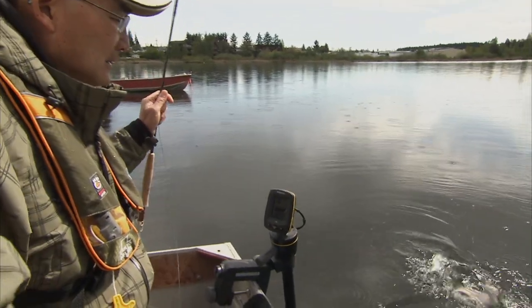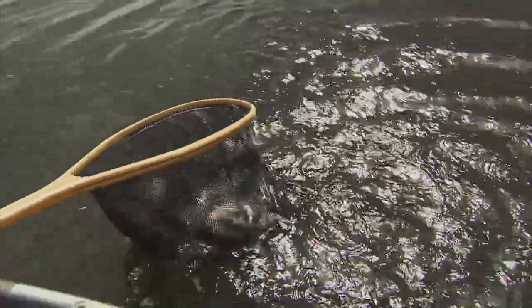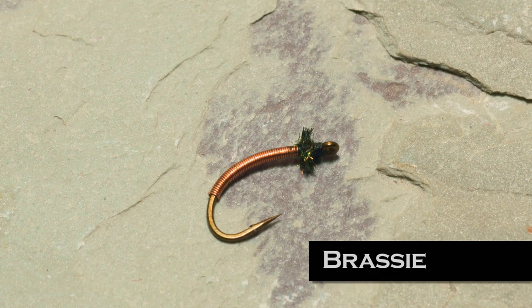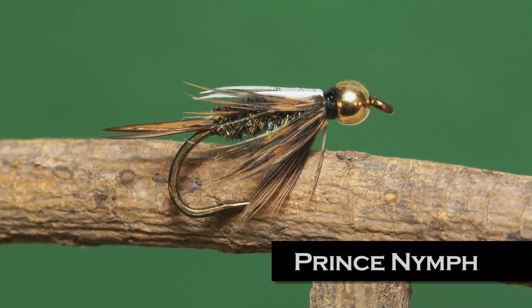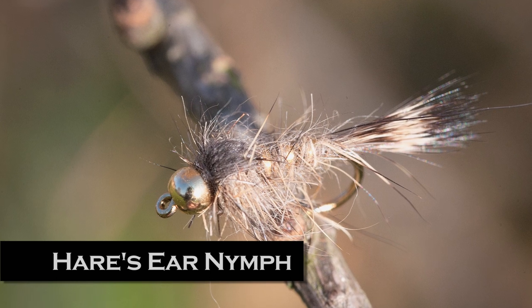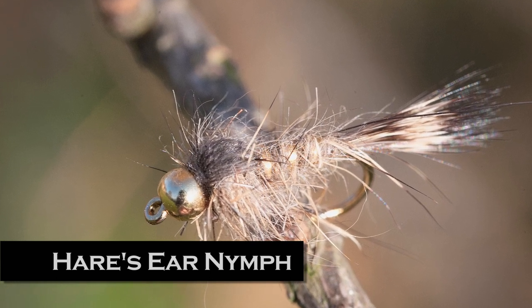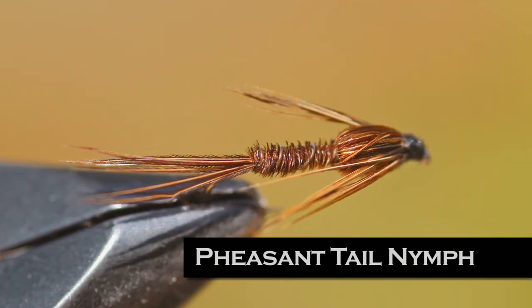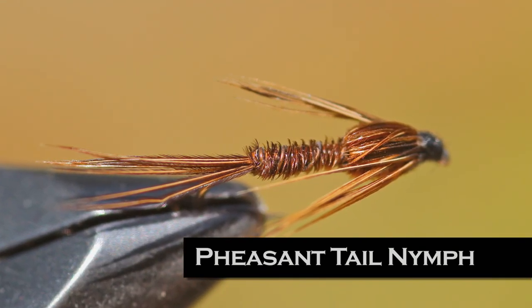Many popular river and stream patterns also work on lakes. A San Juan worm or brassy suggests chironomid larva. Prince nymphs make a passable mayfly nymph for backswimmer imitation. Hare's ear nymphs make both good scud and mayfly imitations. The pheasant tail nymph can suggest chironomid pupa, damsel nymphs, mayfly nymphs, along with small baitfish.